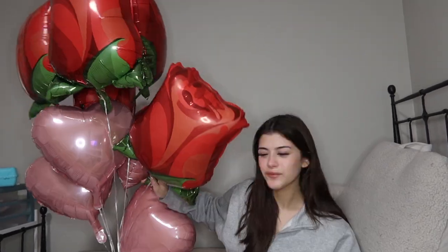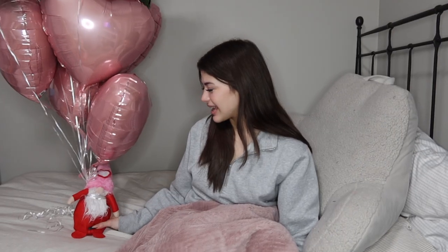And it's Super Bowl Sunday when I'm hosting a party. Anyways, let me give you guys a haul of what I got. As you can see, I have this huge bouquet of balloons. I have 5 red hearts and 5 roses. And then connected to it is this little gnome that's Valentine's Day themed.